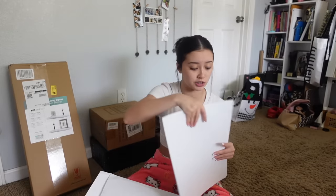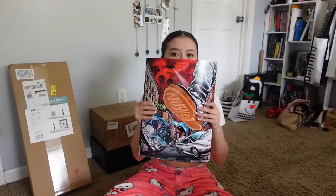Right there. And then I also printed out a bunch of posters. I want to try to use most of them in an organized way. So I'm gonna just show them all really quick in a montage so you can see. That's all. So I'm excited to put these up. Like I said, it is quite a bit, so I don't really know how I'm gonna organize it yet.